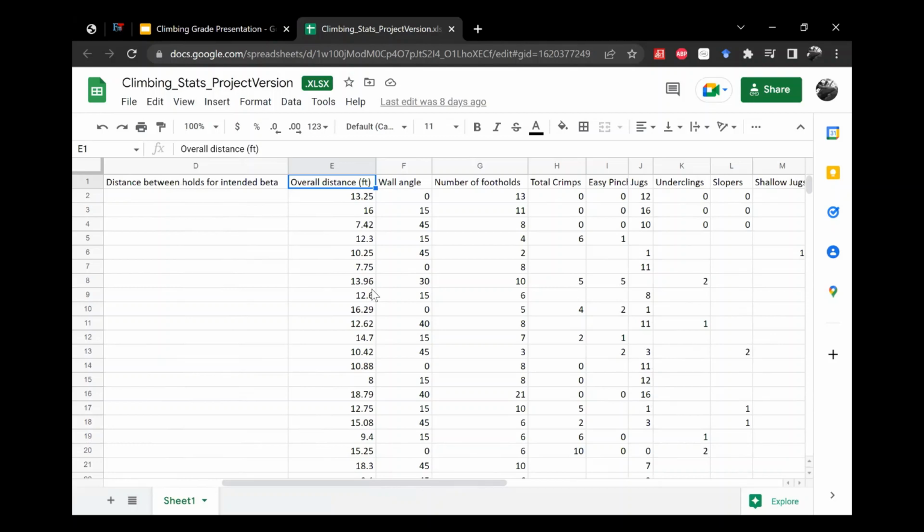So we're looking at overall distance as one thing, measured in feet. We also look at the wall angle. So 0 would be a perfectly vertical wall. 15, a little bit more inclined, more difficult. 45 is about the highest you're going to see most places, unless it's going into a cave. And so on and so forth. And then we've got the number of footholds, just a simple count. Total crimps.